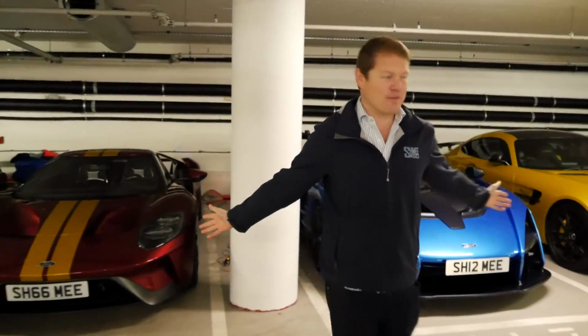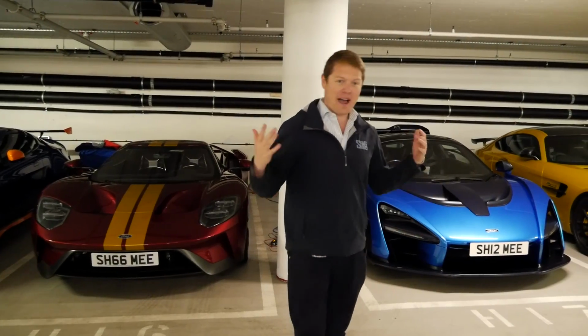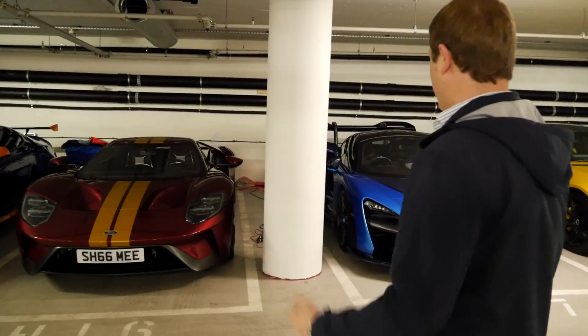Then we get to these two. The GT, I should look that way for the GT, not the Senna. The GT and the Senna. I don't really know where we should begin talking about these two.